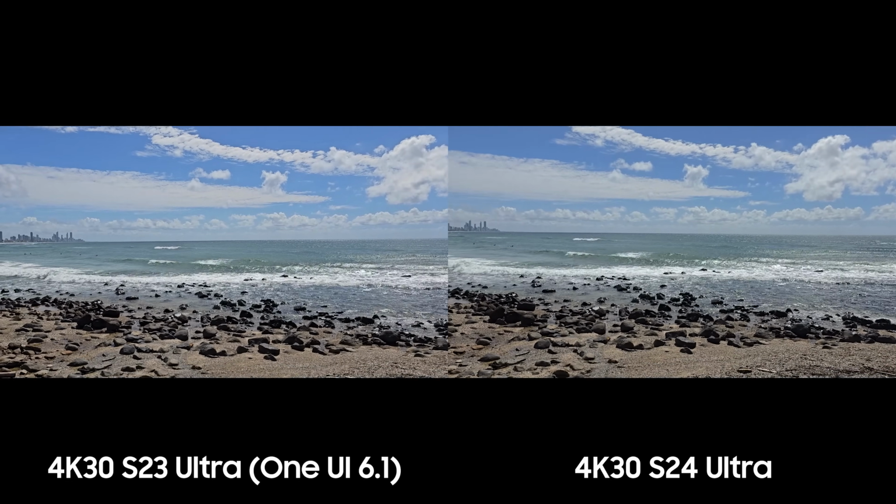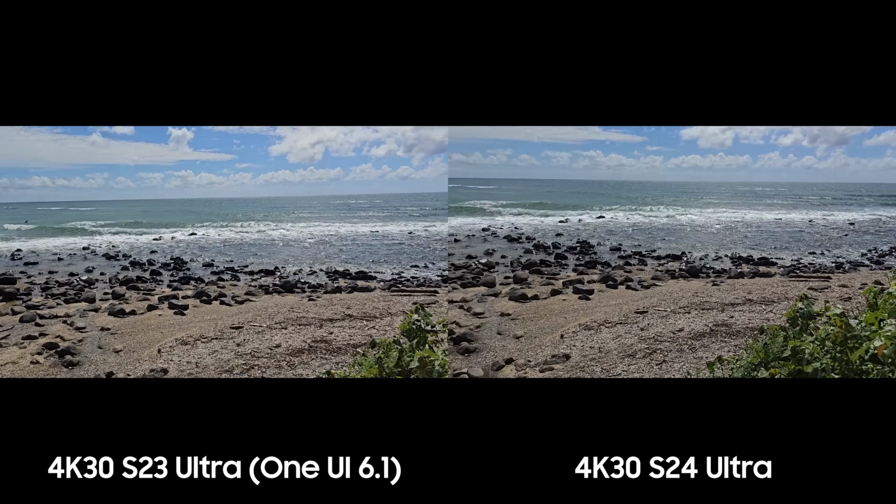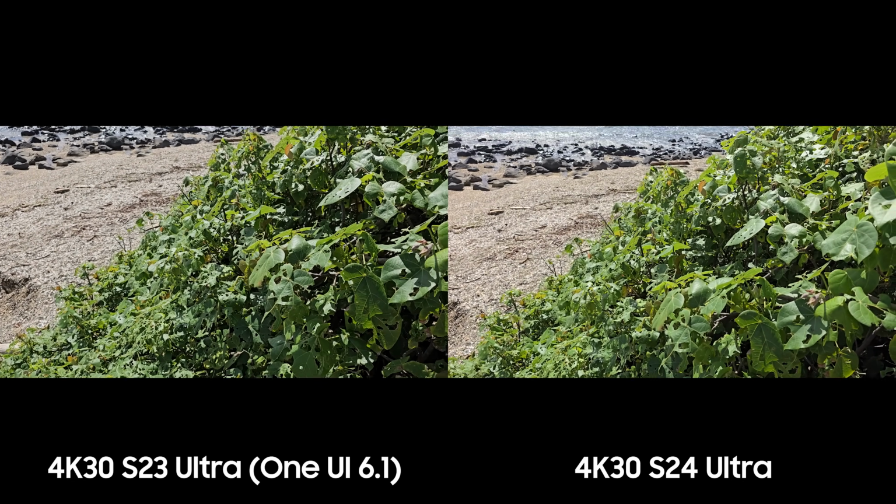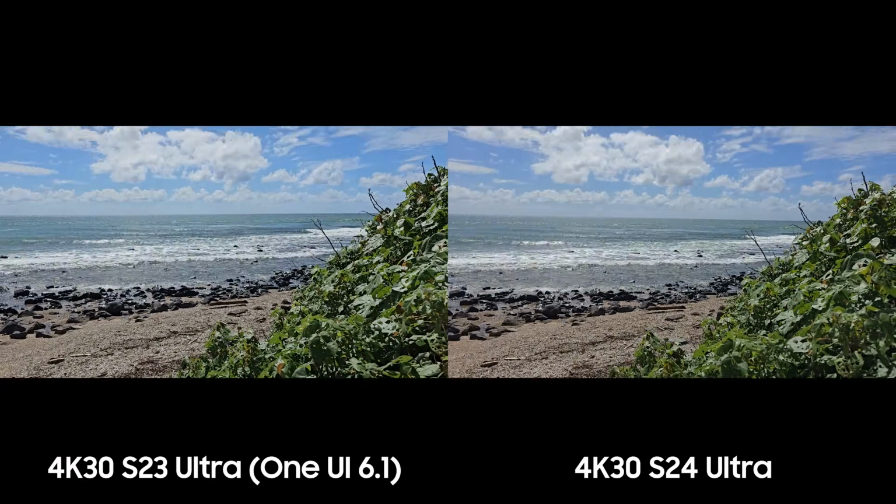I like that better. It's more aesthetically pleasing to me because it more replicates what I was looking at. And also the dynamic range seems to be a little bit more to my preference also. The S23 Ultra has definitely improved and things aren't as light as what they used to be, which I'm very, very pleased with.